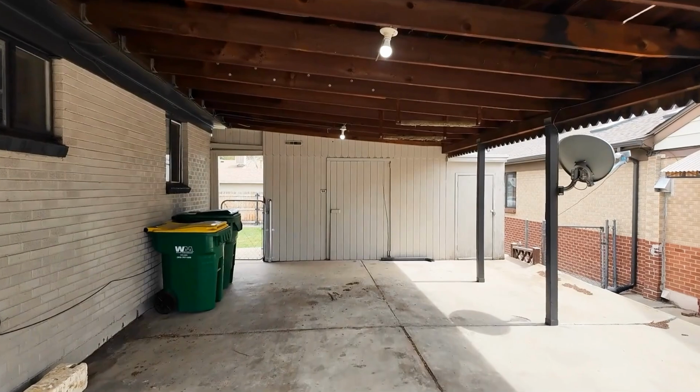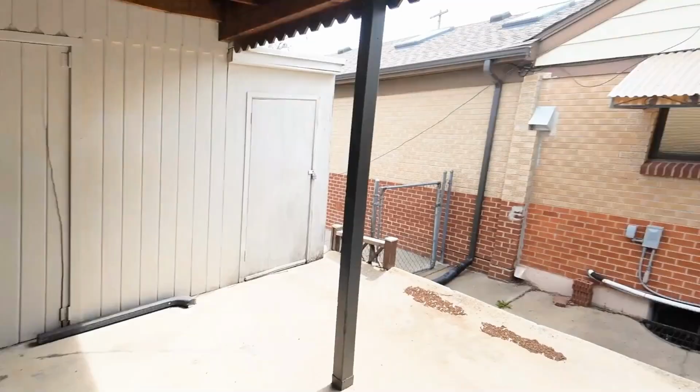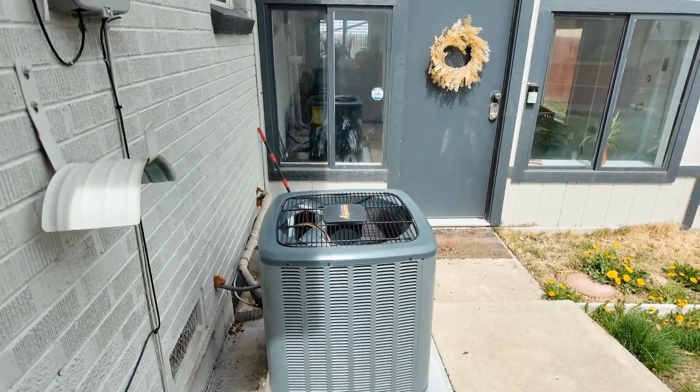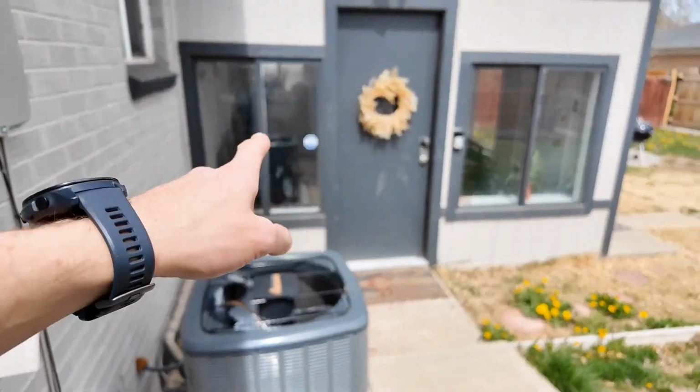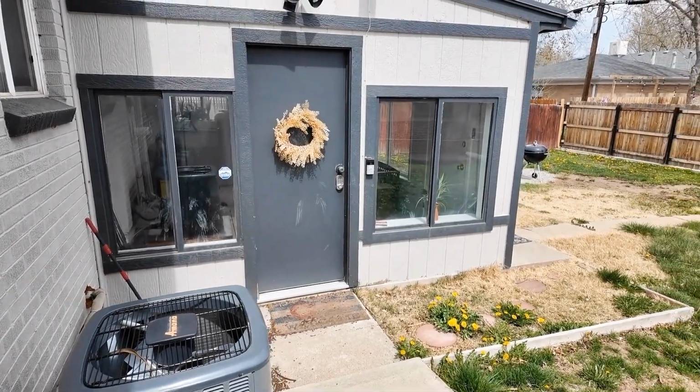So this is the carport going into the backyard. Basically, I would park back here and have full access to the backyard. We recently put up this fence so that people would enjoy having their dogs over. We've got the AC units. That's the entrance to the backyard, or the sunroom. And then making a left brings you right down to the basement.